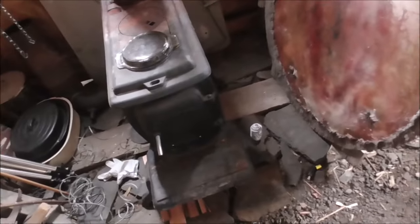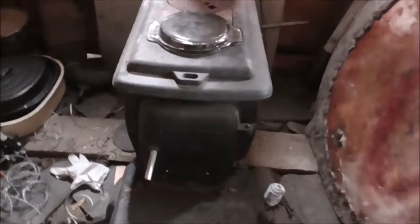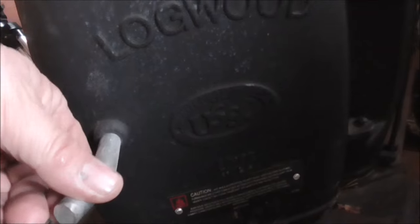Yeah, it's drying, but it's still pretty soft. I think I'll take it in, set it by the wood stove. This little stove, somebody asked me about it, what brand it was. And looks like it's a Logwood. I had no idea. What does it say down here lower? Yeah, I can't read it. Anyway, these little stoves, yeah, that one didn't burn all the way.